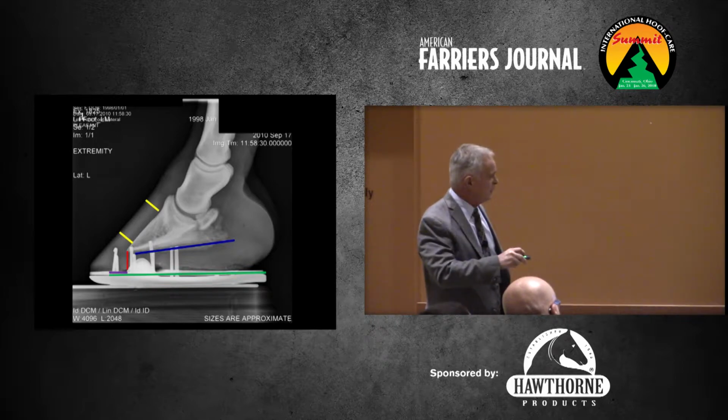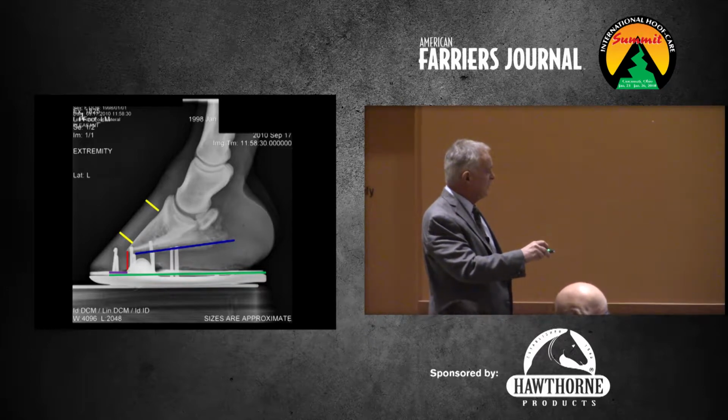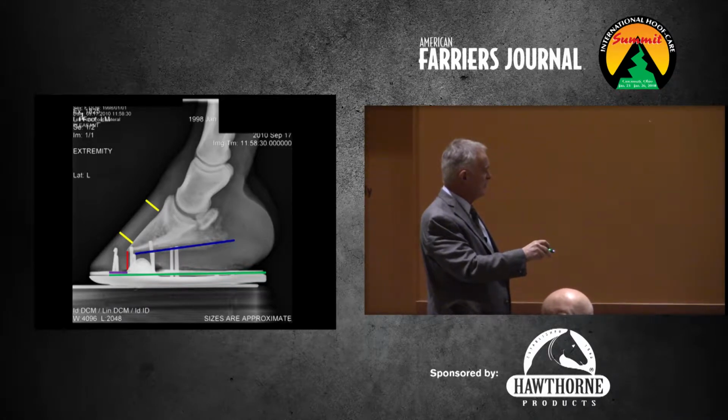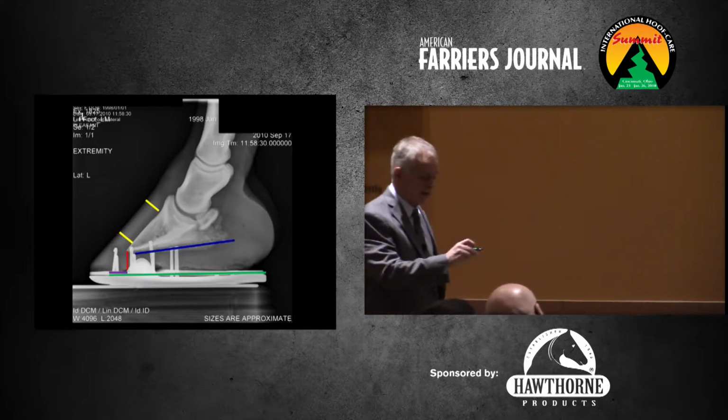I will say before I go too much further, when there is mechanics in the shoe, like let's say this one has a roll, then we will give the horse the benefit of that and move digital breakover from the point of the roll, as well as base support. Okay.